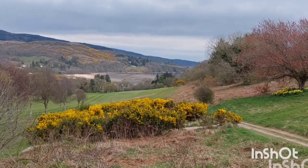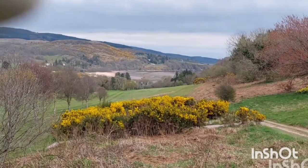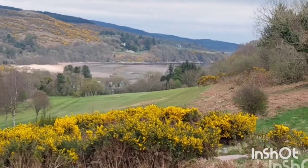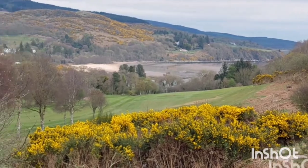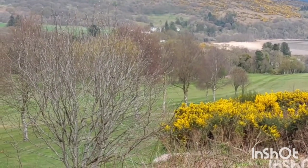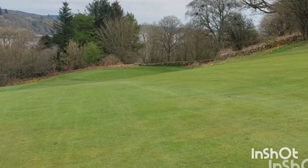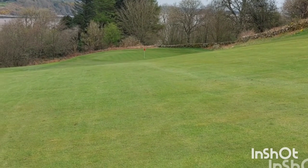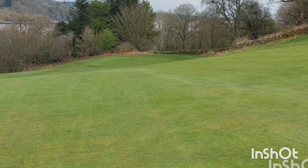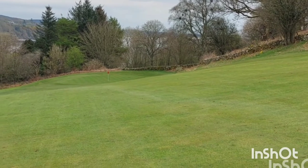5th at Colvend, 300 yards, down the hill. The bay in the background. Bit of gorse at the front. Do you like gorse out in full bloom? Unfortunately, we're going downhill, but that's the 6th coming back up the hill. Second shot at the 5th. It's a wee bit deceptive. You think it's going to go way down to the left, but the green actually sticks closely to the right beside the wall here, so it's tucked in.